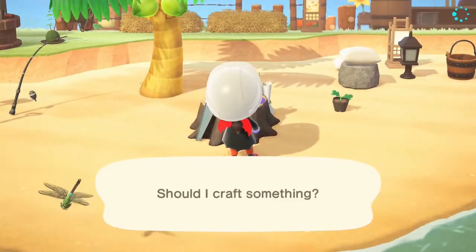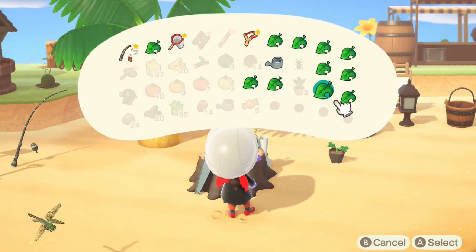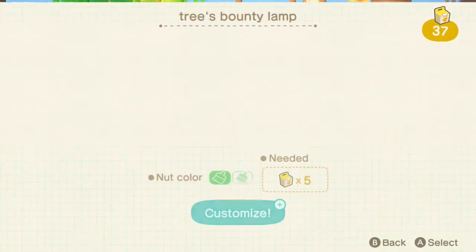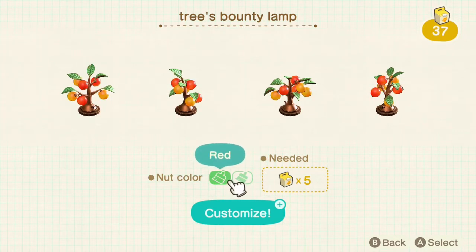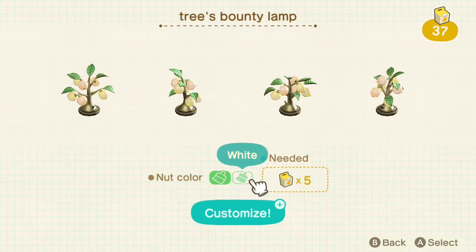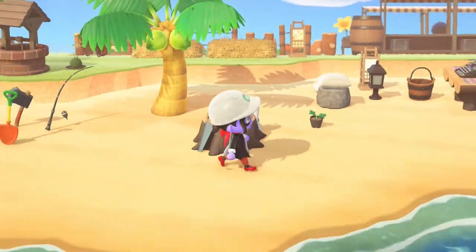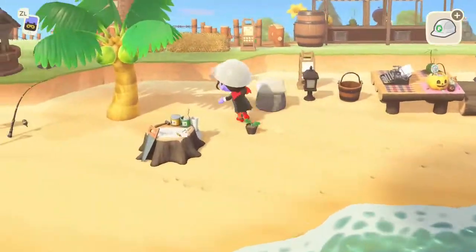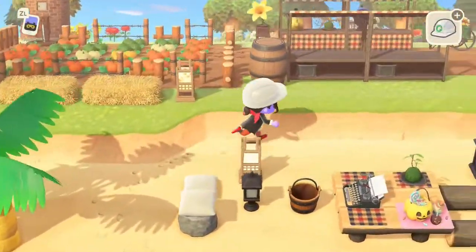I wonder if that Tree's Bounty is customizable though. Oh. See, I think that looked great for fall, and then you come back in and you do this for winter. I think that's going to look amazing. Okay, so we're going to leave it as is. You can't run through there. Oh, that's where the other ones were.